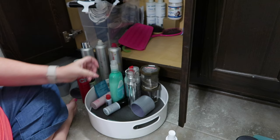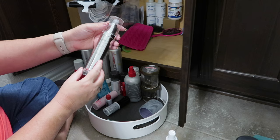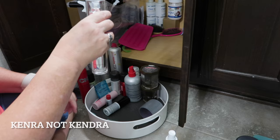Okay, so here's the kids Johnson & Johnson No More Tangles. I no longer need this because I have one that I use in the product line that I work with. This right here is the Silkening Gloss by Kendra. I know my daughter Bethany would love to have this, so I'm passing that on to her.